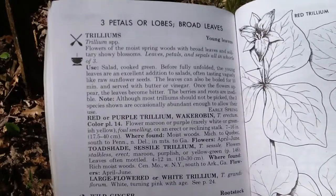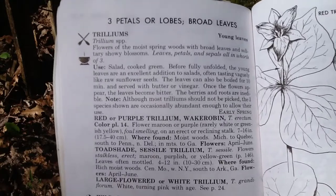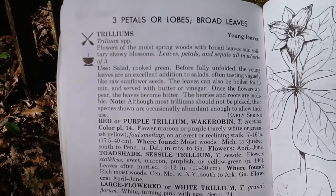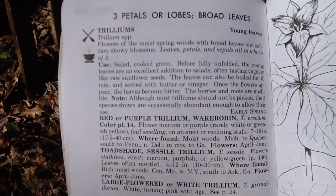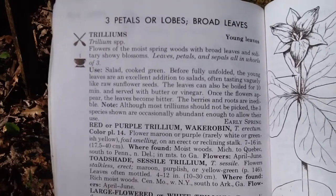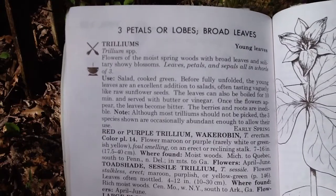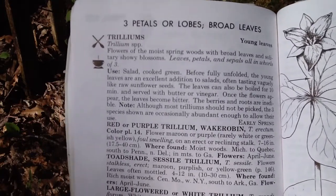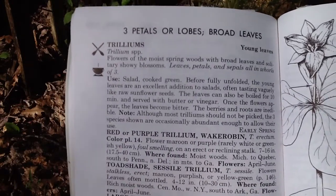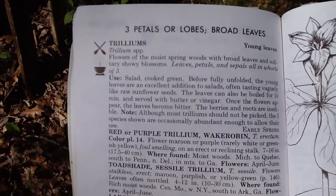Alright, here we go. Trilliums, flowers of the moist spring woods with broad leaves and solitary showy blooms. Leaves, petals, and sepals all in whorls of 3. Uses: salad, cooked green. Before fully unfolded, the young leaves are an excellent addition to salad, often tasting vaguely like sunflower seeds. The leaves can also be boiled for 10 minutes and served with butter or vinegar. Once the flowers appear, the leaves become bitter. The berries and roots are inedible.